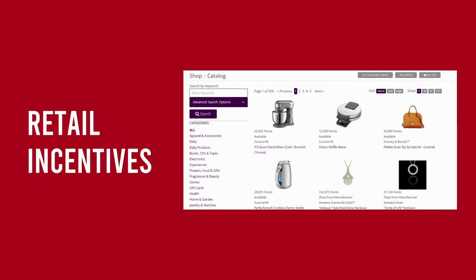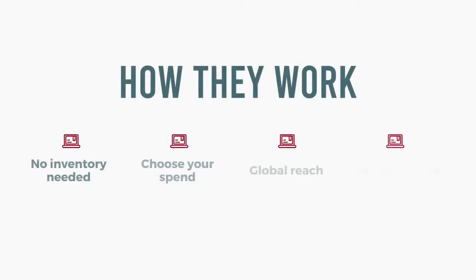The last of the platforms we will introduce today is our retail incentives platform. This is the perfect platform for companies who want to give name brand retail items away without having to stock any inventory themselves. Most companies are already doing a program like this, although they may not use an e-commerce platform to do it. These are a great way to reward your employees with items that they can choose themselves.